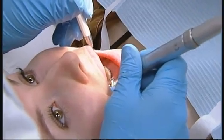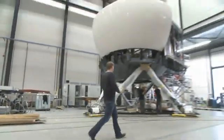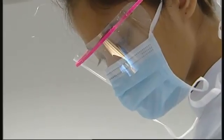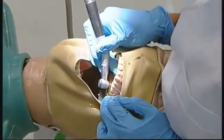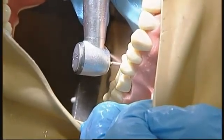What has dentistry to do with flying? For decades, pilots have been trained in sophisticated, extremely realistic flight simulators. Dentistry students develop their drilling skills by practicing on plastic teeth in a phantom head. But now, there is common ground in technology and training.